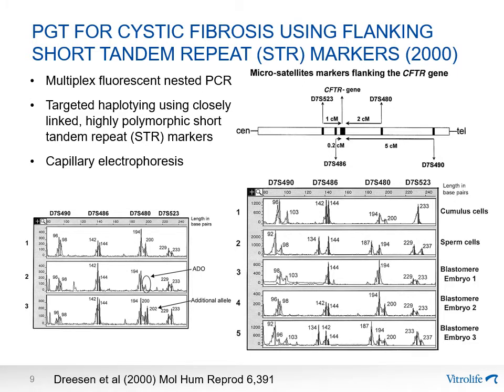With the development of fluorescent PCR and fragment analysis by capillary electrophoresis, together with the identification of highly polymorphic short tandem repeats across the genome, multiplex mini-sequencing for the mutation, and targeted haplotyping by nested fluorescent PCR and analysis of flanking STR markers were developed for cystic fibrosis and a series of other monogenic diseases to avoid the previous problems of allele dropout and contamination and increase the accuracy. And indeed, this approach would become the gold standard for the next 15 years.